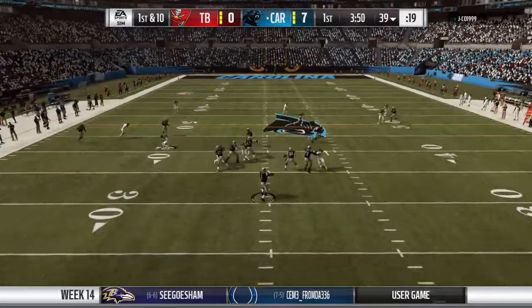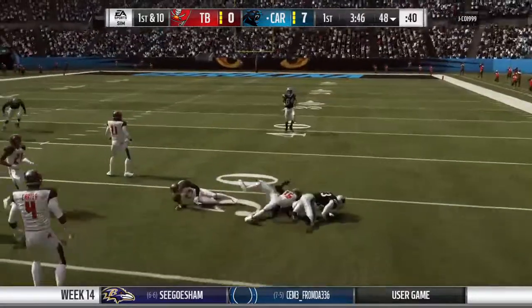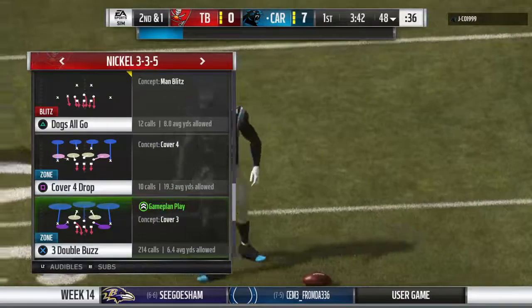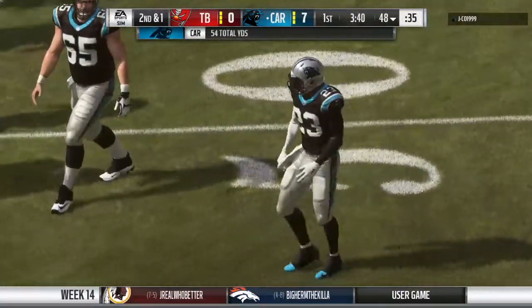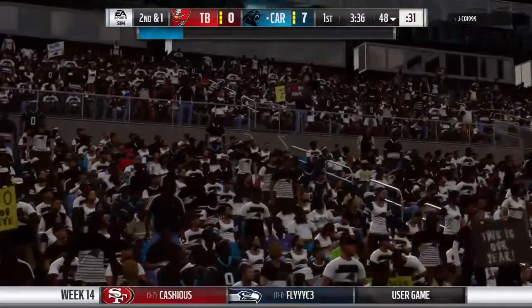Now Newton on 1st down. Looking for Perriman there. He's got him. And he'll get it out a couple yards shy of midfield at the 48. Give him 9 there on the 1st down completion. Brandon, perfect defense in this situation would have meant that there was an incompletion. They would have picked it off.